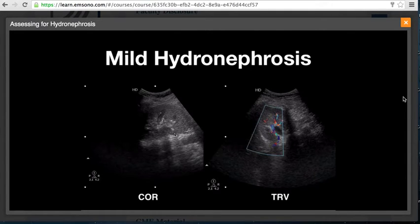However, with mild hydro, you're going to be very likely to either pass over it or call it potentially normal renal vessels. So with mild hydro, you're most likely going to want to use Doppler to confirm what indeed are vessels and what indeed is hydronephrosis.